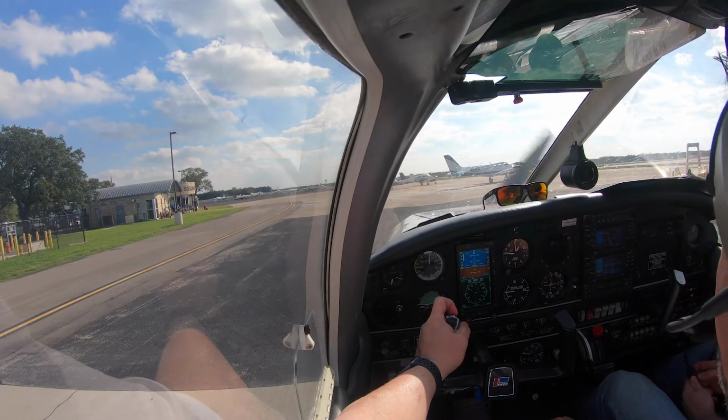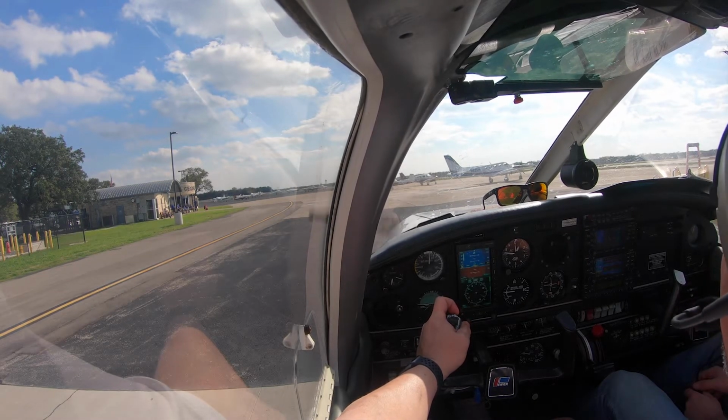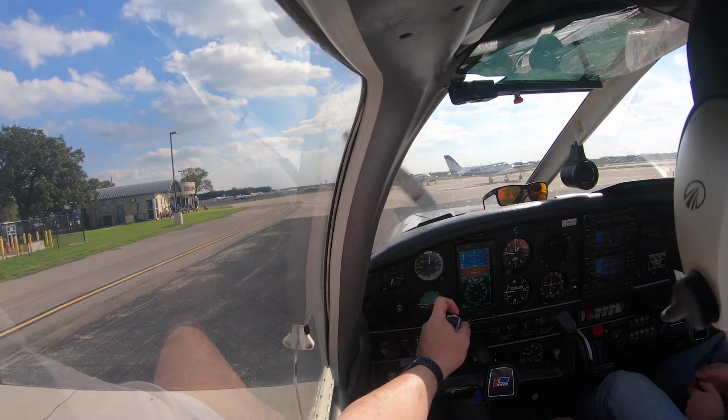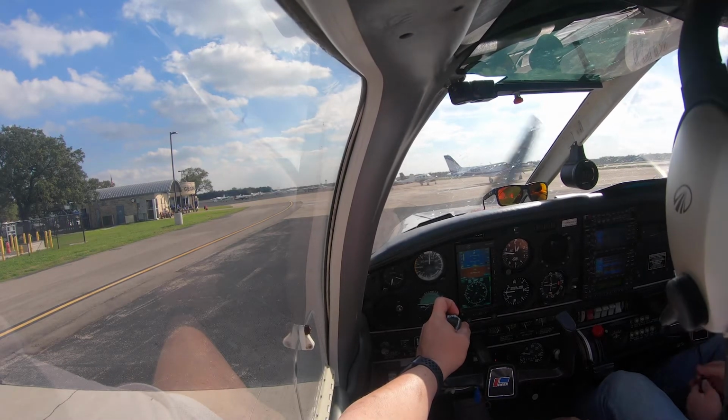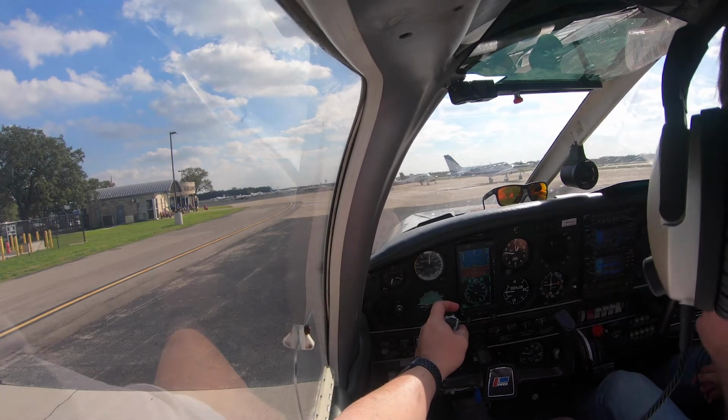Torch on ground. Warrior. Torch on ground, Warrior 8405 Mike at the pumps, departing to the east and run up required. That's it. I forgot what kind of plane we were in. That's okay.